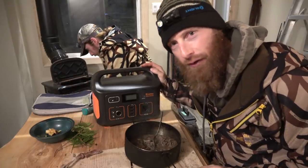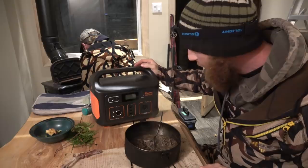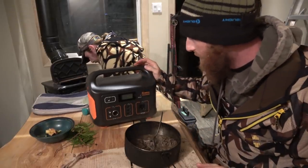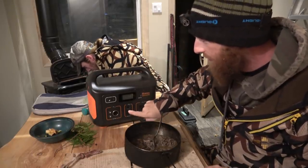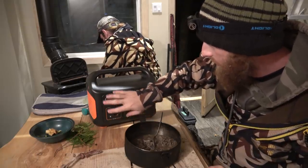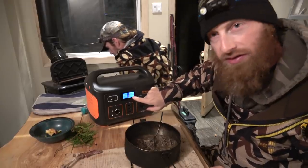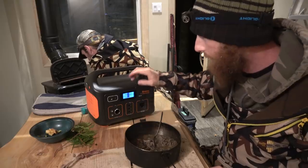Well, Jeremy's fooling around with the stove. This is the one we're gonna test out today. It's called the Jackery. It's got a solar panel that we can hook up to it, and we're gonna try to power the cabin off of this and then charge a bunch of things. It's got USB chargers, a cigarette lighter, a bunch of other inputs. It's already pre-charged to 100%, and we're gonna draw it down and see if we can basically run the cabin stuff off of this one.